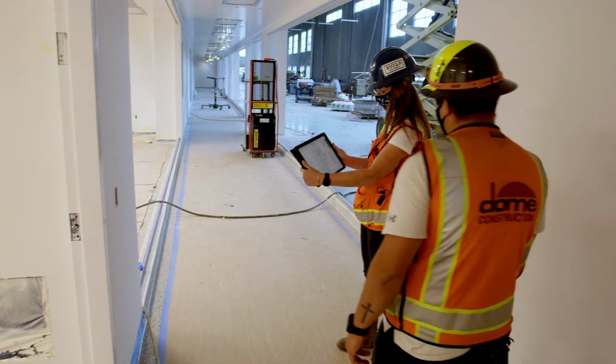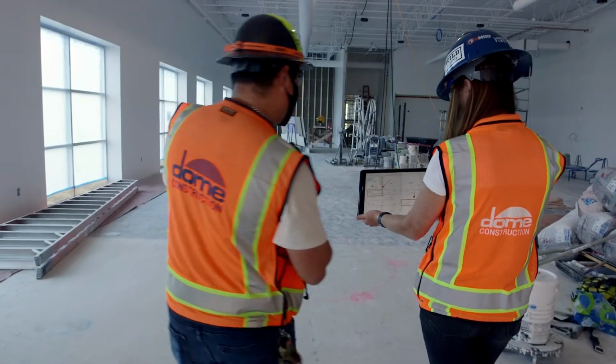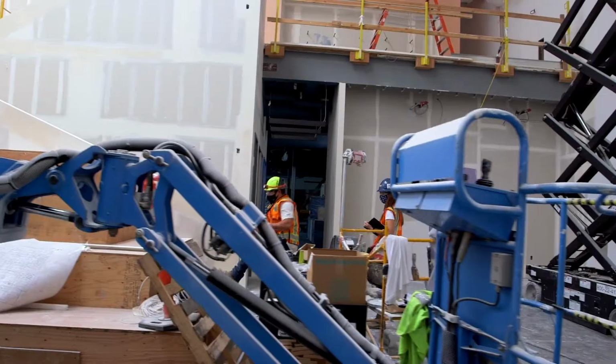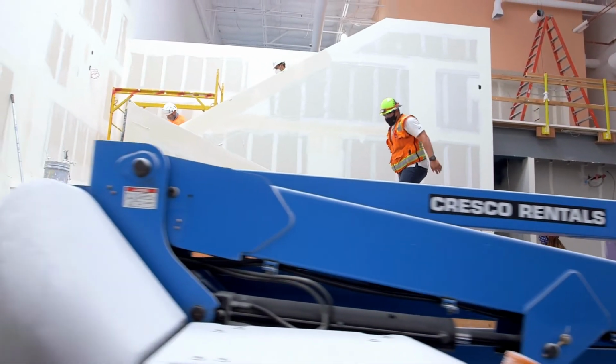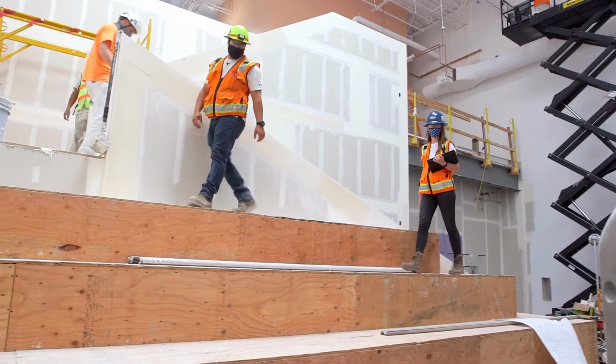By leveraging a cloud-based platform like Autodesk Build, teams can take a more proactive quality management approach to ensure project success. Let's dive in to see how project teams can reduce rework, gain visibility of issues, and resolve problems faster.